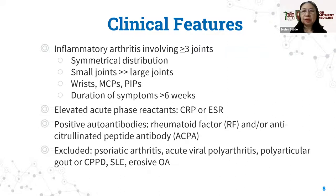So how do we really recognize rheumatoid arthritis? I think the most important thing to remember is the inflammatory arthritis. And when we think of the classic description, rheumatoid arthritis is a polyarthritis, which by definition is five or more joints. But look here, it may just be three joints, or you have more. Classically, there is symmetrical distribution, and the smaller joints like the MCPs and the PIPs are more commonly affected than the large joints. And the wrists are also included among those joints that are commonly affected. And the duration of symptoms is supposedly chronic. It's more than 6 weeks.